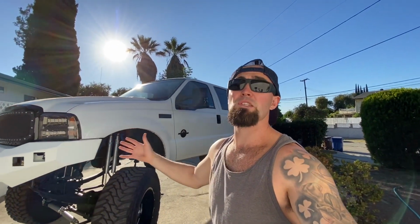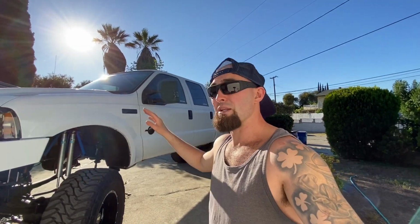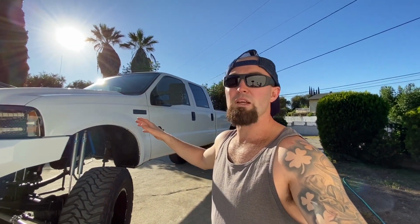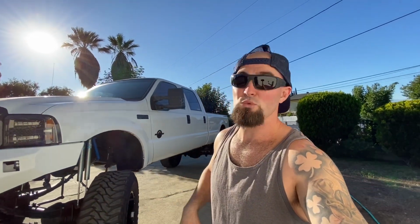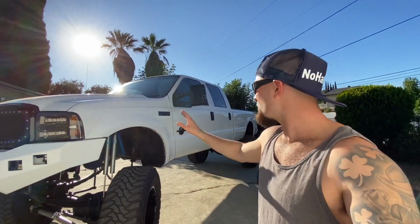If you guys have been here since the beginning, you've seen the transformation of this truck. This truck was almost completely stock. I mean, it was on like a 3 or 4 inch lift. Actually, I think it was like a 4 to 6 inch lift, 35 inch tires when I bought it, but it was almost completely stock headlights, tail lights, bumpers, everything, almost completely stock truck to what it has become now.